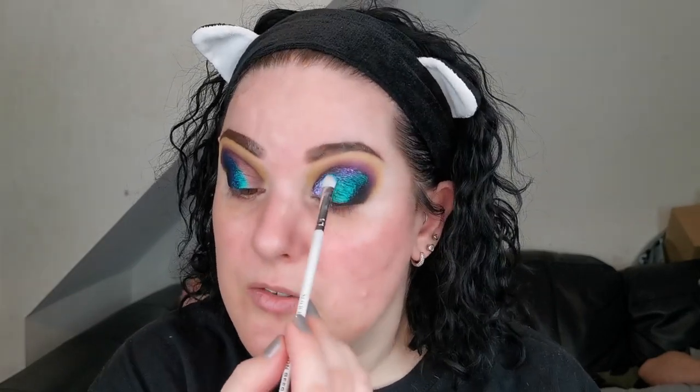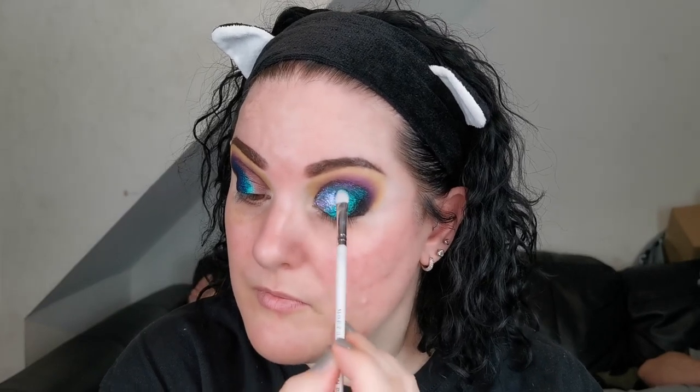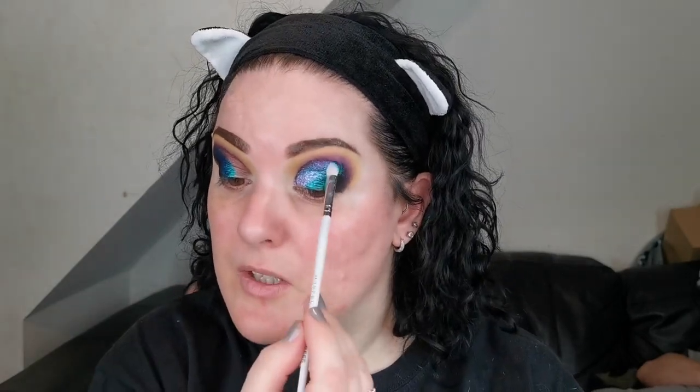I'm just going to take it over the join a bit there, just to blend them in. Oh, which they do beautifully. They've both got the same green, if that makes sense. So beautiful. Yeah, I think these shades are made to go together. Okay, that is stunning.